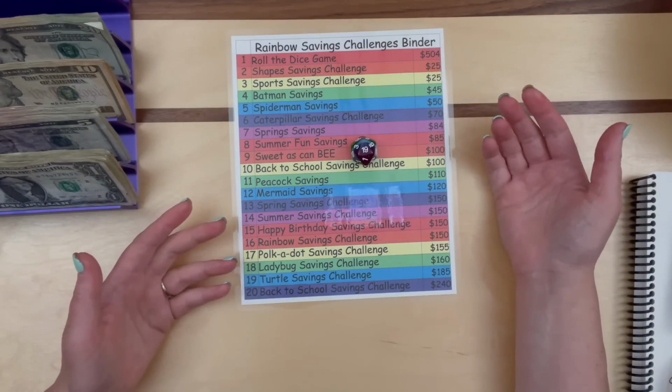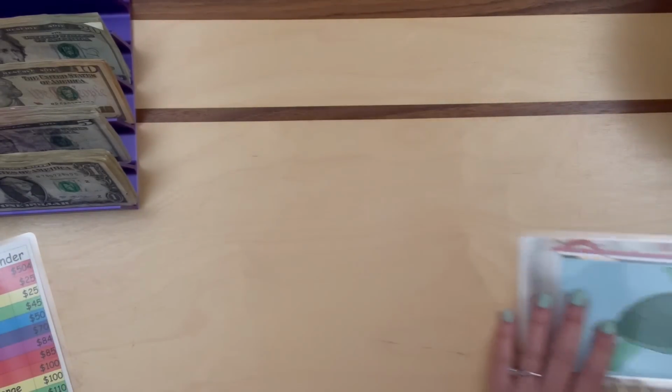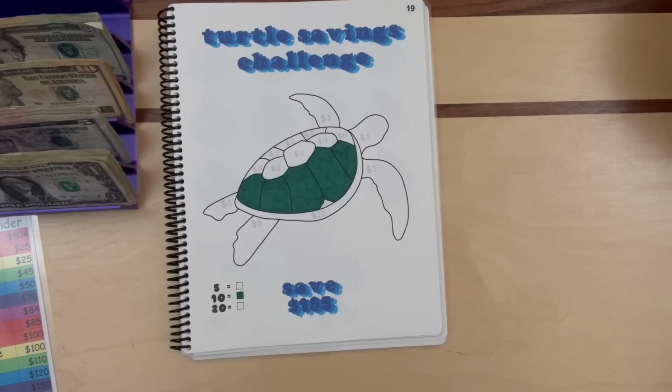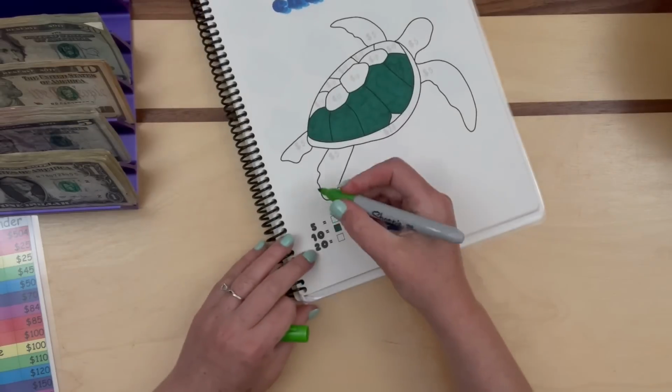19 again. You guys, I don't like this. I don't want to color the turtle again. Oh my gosh. Oh, you guys, I really don't want to do this, but it's kind of the name of the game. Oh my goodness. All right, let's do a 20 and I'll just color in one part.